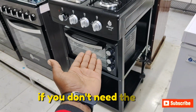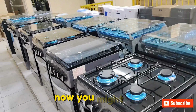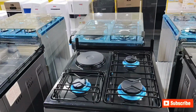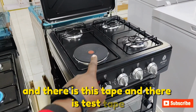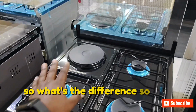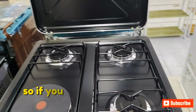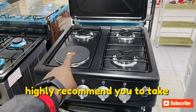Again, if you don't need the oven part, you might as well consider this part. Now you might ask, what else do people look for in a cooker? There are those people who use the hot plate as a primary source of cooking, and there is this type and there is this type. Notice the difference. There is the red dot right here, and this doesn't have one. So what's the difference? This works as well, but this one doesn't have as much heat as this. So if you want something that will cook faster, I would highly recommend something like this one.